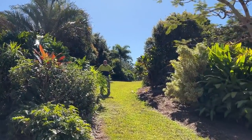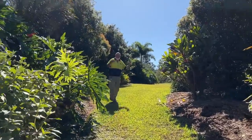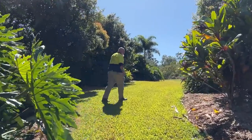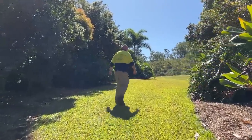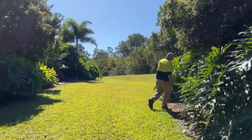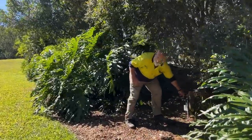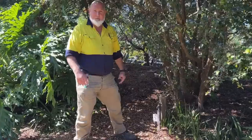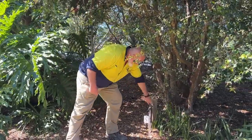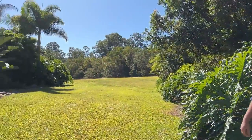Again, have a look at these gardens. Beautiful song of India, bird of paradise. Come and have a look. Here's the taps I was telling you about, further up here. All the water you want for your lawns and gardens, straight from your own dam. Perfect. We've got these taps right through the gardens.